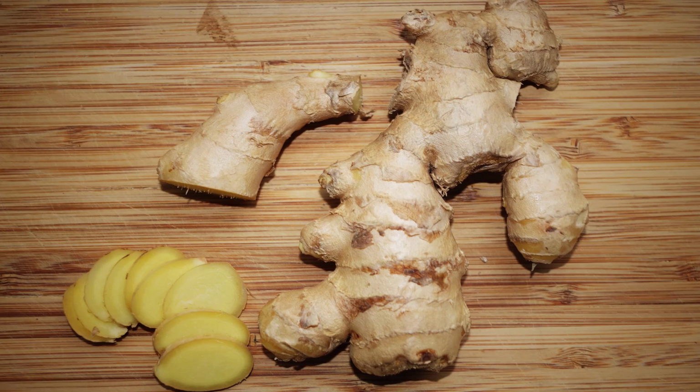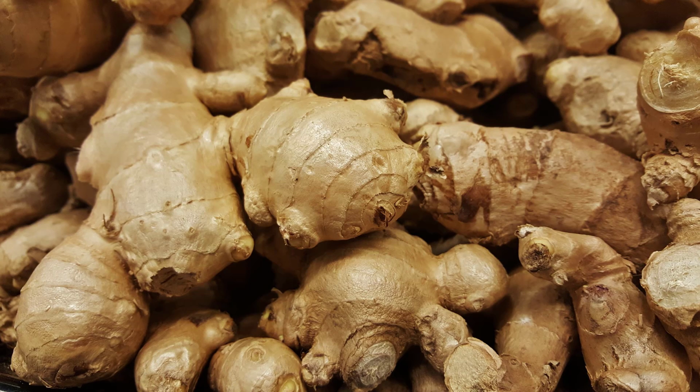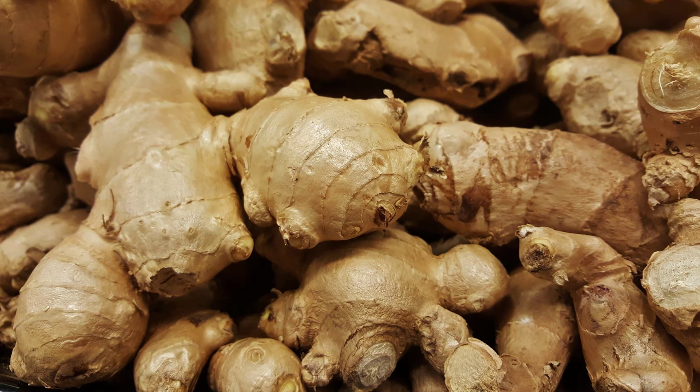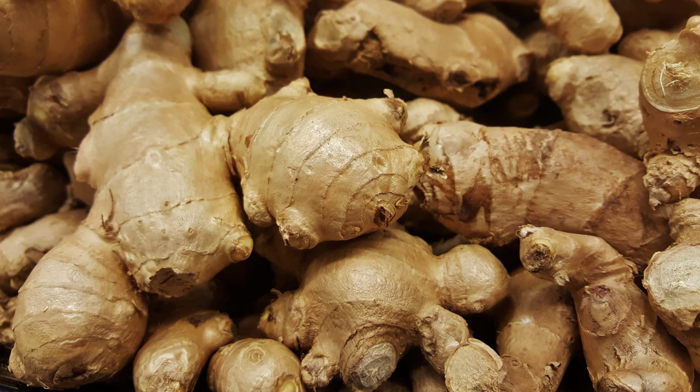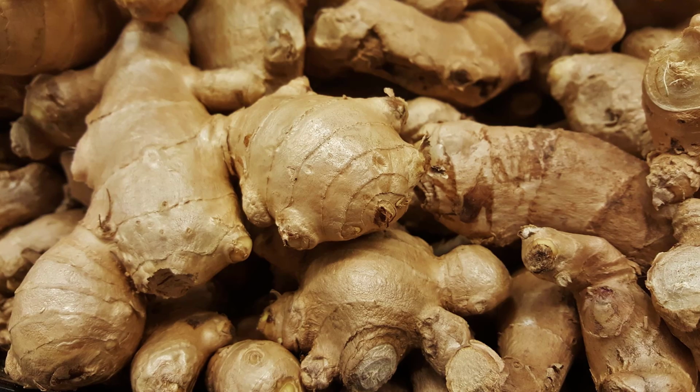4. Ginger, cinnamon and yogurt. Stir 1 teaspoon of grated ginger into a cup of plain Greek yogurt. Add high-fiber fruits. Sprinkle on 1/2 teaspoon of cinnamon powder. Eat daily. 5. Ginger and honey candies.